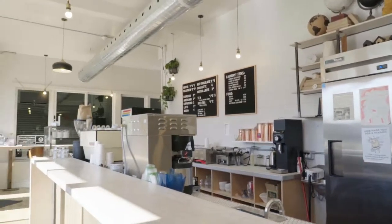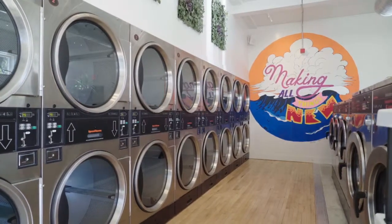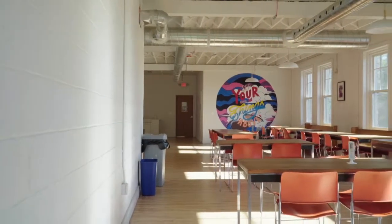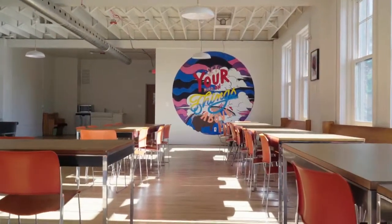And what sprung out of that was a coffee shop and laundromat and community space and literacy space and a little bit of everything. We worked with MACC Development to identify one of the most important things being that whatever we add to the neighborhood has a wow value. It is marking its place in the city.